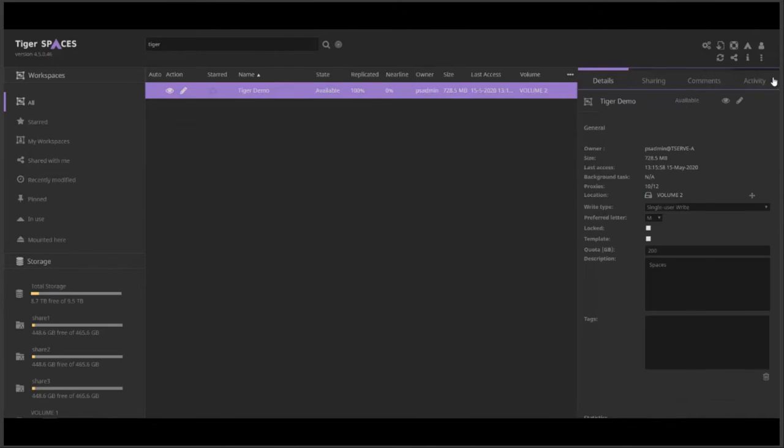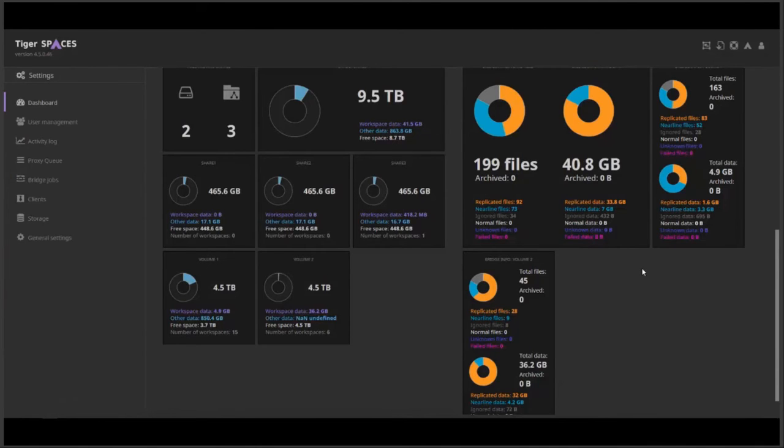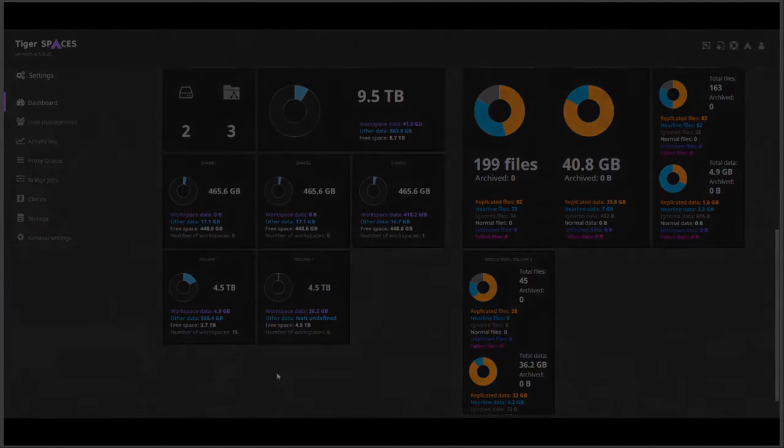Bridge is fully integrated within the Spaces application. This allows administrators to override Bridge HSM policies and to manually replicate workspaces, reclaim space on the shared disk, or move a project to an archive tier, and when needed, retrieve data back to their production storage. Tiger Spaces and Tiger Bridge are a complete project and data management solution for media workflows.